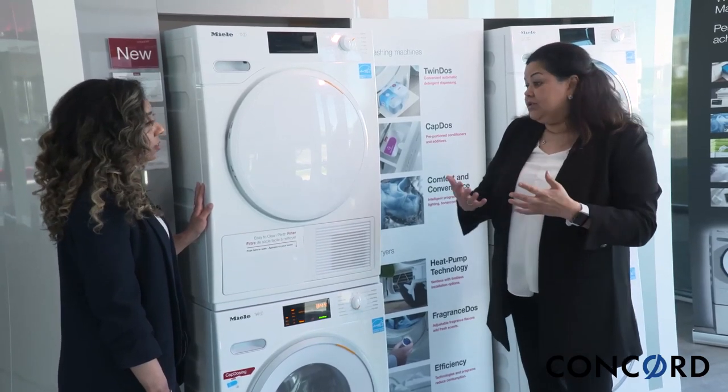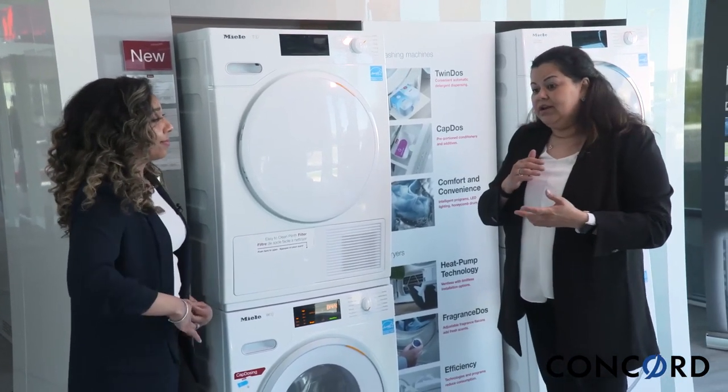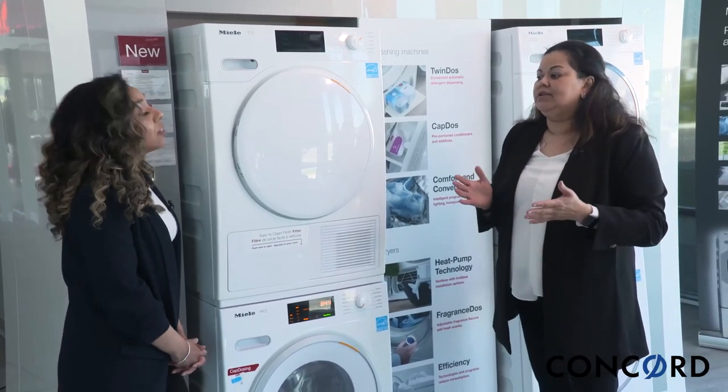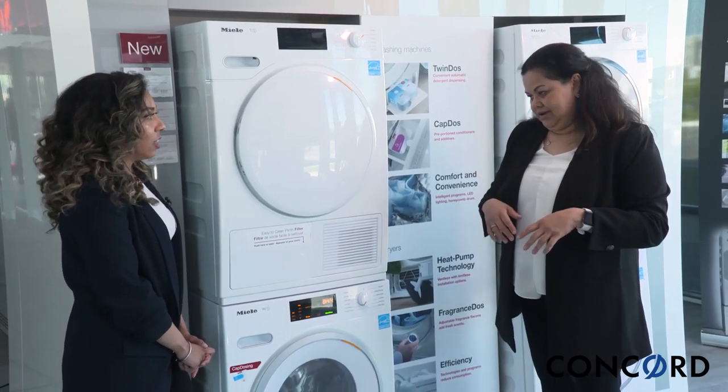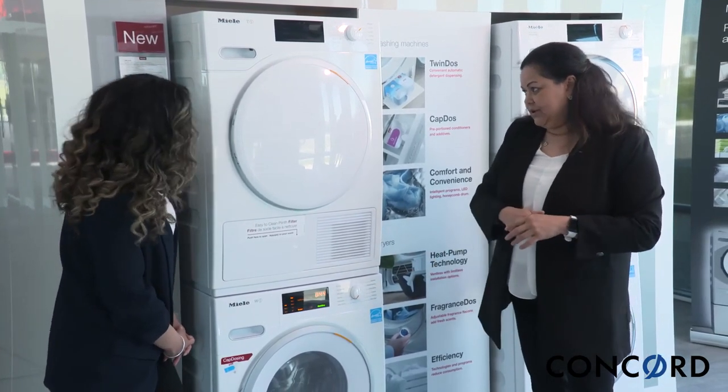Okay, which is great, because as opposed to a lot of different washers and dryers that are out there, it always seems to want to fill the tub up. That's right. And that's a lot of water wasted. Yes, that's wasted. So this is why this is great for that as well.